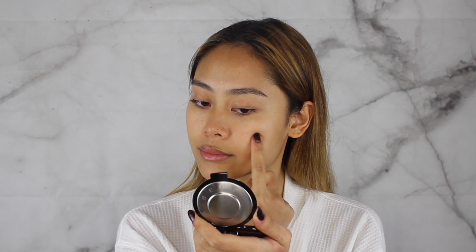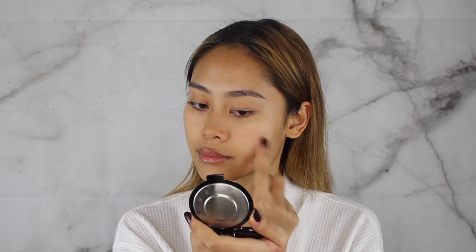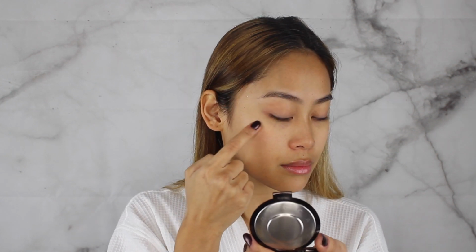For my concealer, I'm going to use my Soft Matte Complete Concealer in the shade Custard by Nars. And this is one of my absolute favorite concealers. It really covers up any blemishes and spots I don't want shown. I love going under my eyes with this concealer also because it really brightens up that under eye.